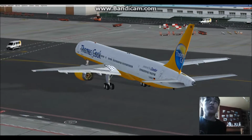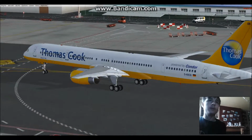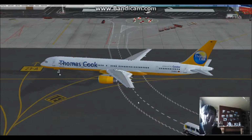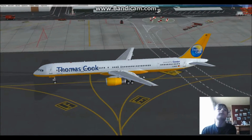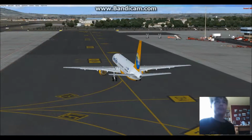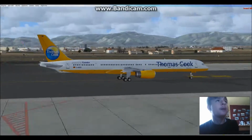These 757s do actually fly to Palma, and they are operated by Condor. I can guarantee you that. I saw them with my own two eyes. Okay then, so we're taxiing along here. Yeah, I showed you Belver.